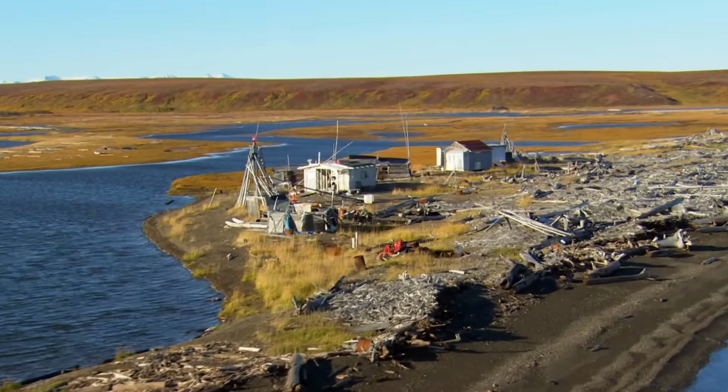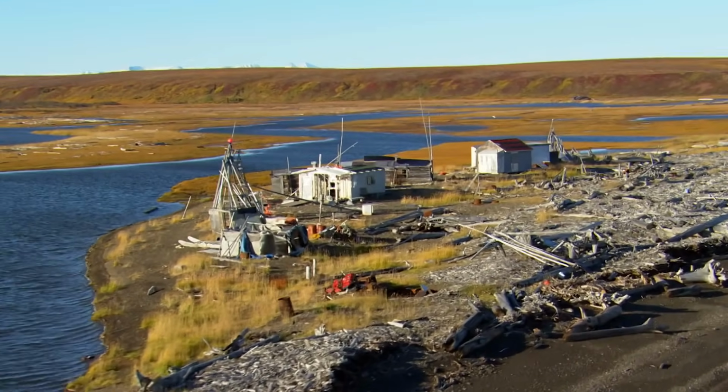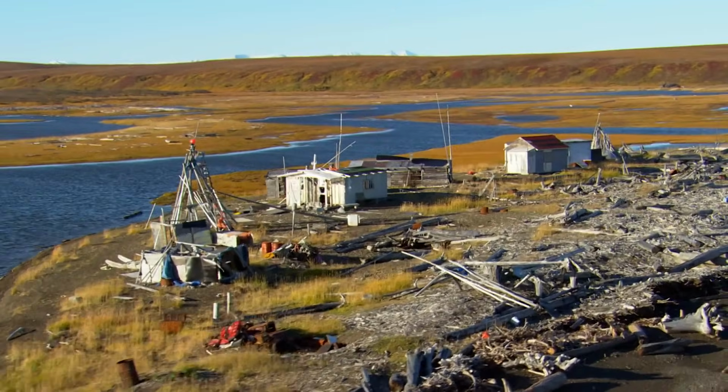Just about everyone's camps that they had or sites that they used year-round would have ice houses that they would dig. You don't have to dig too far down. This one here is really elaborate. It's very, very deep, and it has multiple tunnels and rooms.